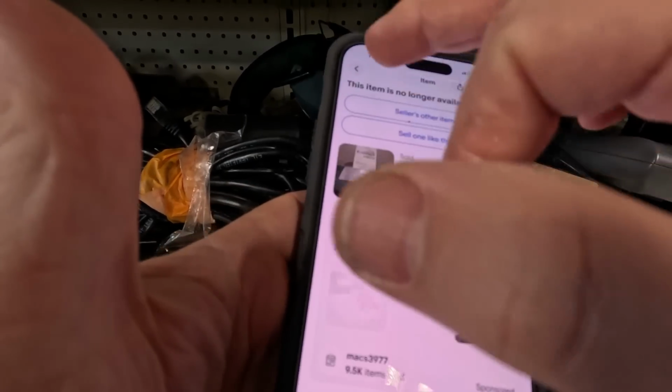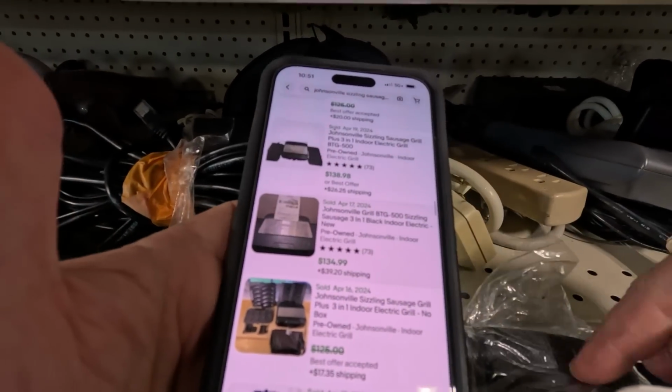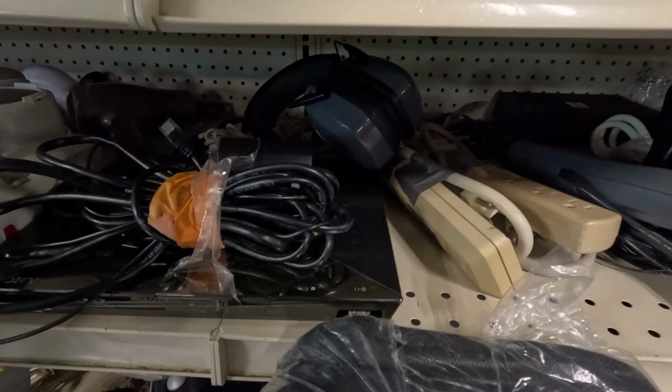I was kind of poo-pooing the idea, but it does come with all the other stuff there. I think it's probably worth over $100.